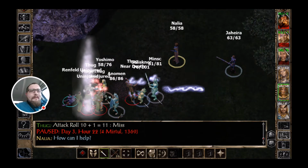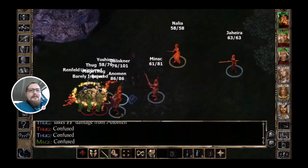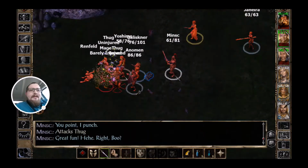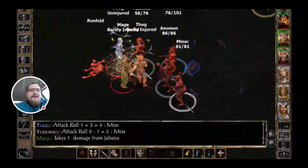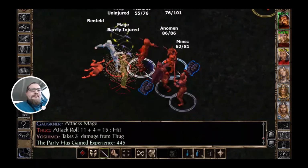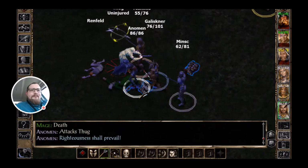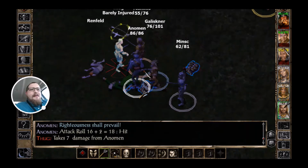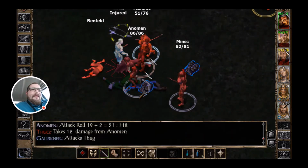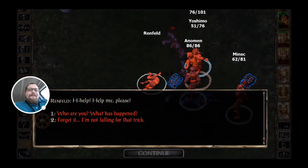Youch! How can I help? Just send out a fireball. Let's use chaotic commands just for fun. Ah, it affected everybody. Nice. That dizziness around their head means that they're confused. Come on, guys. There we go.